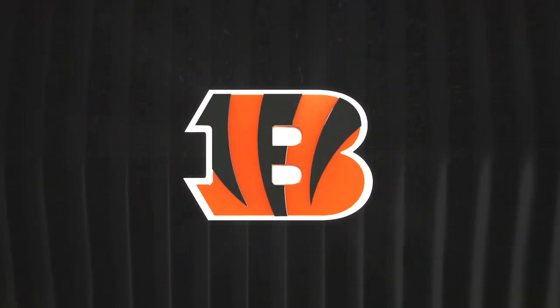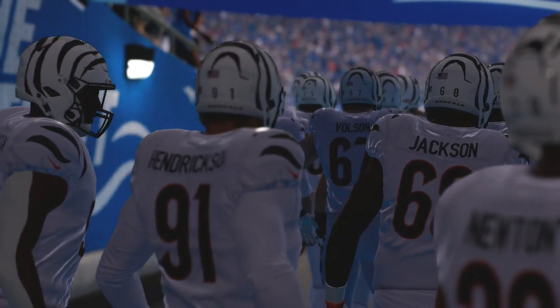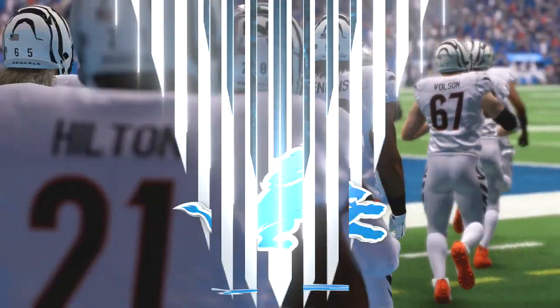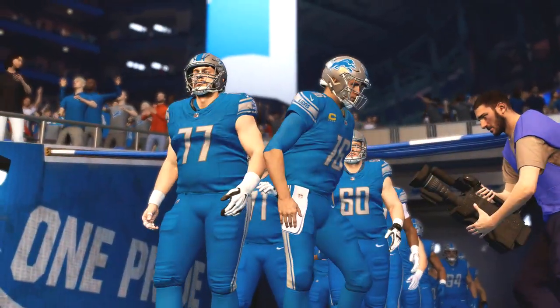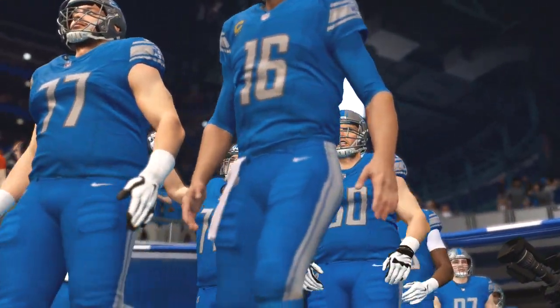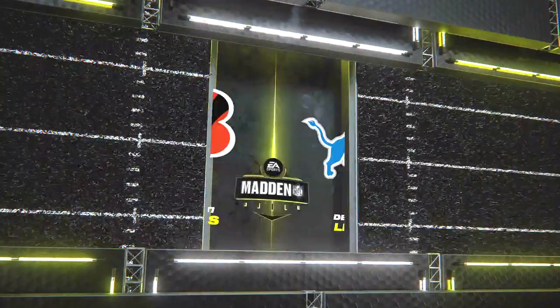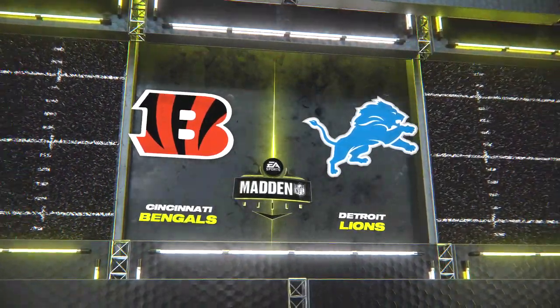The seating capacity is 65,000 at Ford Field, and we are right around that number today. A good crowd on hand and seemingly ready to go in the Motor City. Coming up, we've got what should prove to be a good one, as it'll be the Cincinnati Bengals taking on the Detroit Lions.